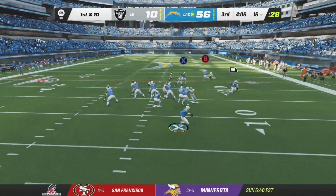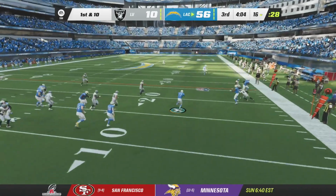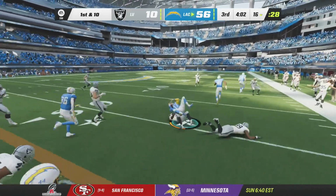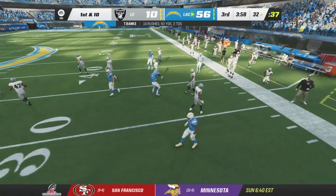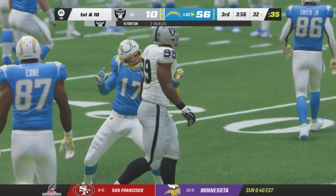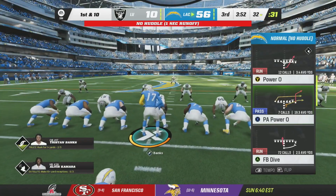They go play action here on 1st down. Rolling to his right. And he'll wind up getting this to the 32. A play that started at the 16, and that's how many yards they get. 1st down from the 32 now.